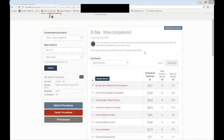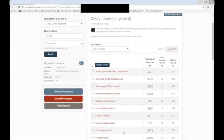These are the cost estimates for a knee x-ray. The HealthCost website also includes CPT procedure codes. The results will be shown alphabetically to start. You can also filter by distance from a particular zip code and then hit submit. This depends on how long a patient is able or willing to travel. Results can also be sorted by the estimate of total costs, what their insurance would pay, and what they might be expected to pay.